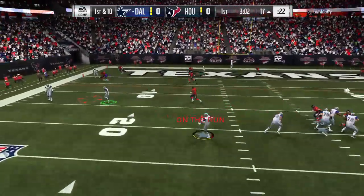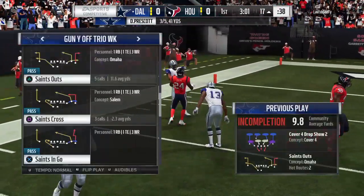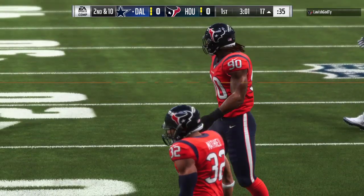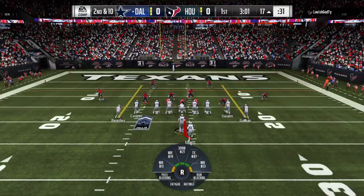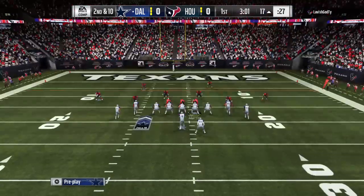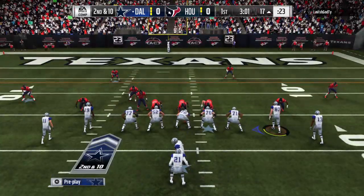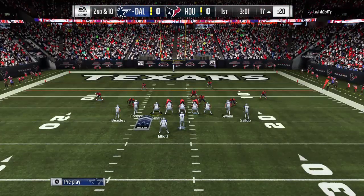Prescott buying time to his left. And that is incomplete. You got a young quarterback, maybe that's just an example of a growing pain for him. I think you're right about that because when the game starts to move fast on him, a lot of times they fall back on what they know best, their arm. He's slinging it on this one. Had a wide open target, but didn't have the proper footwork to increase his accuracy.